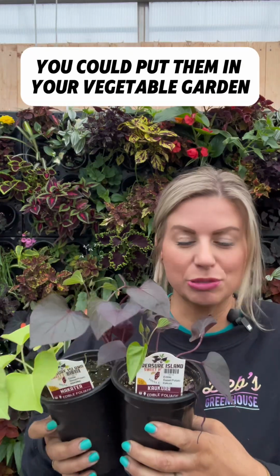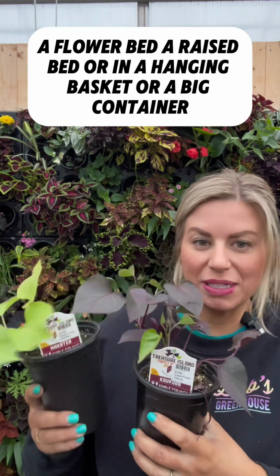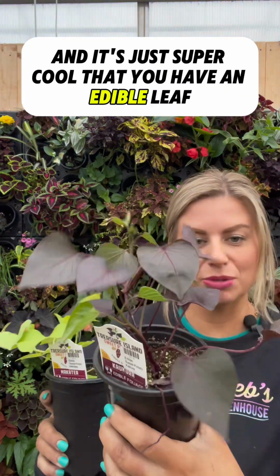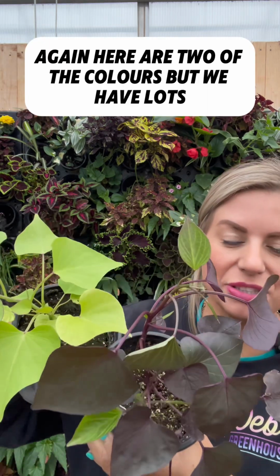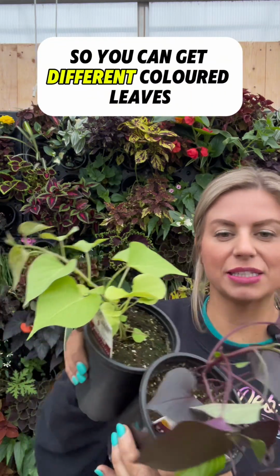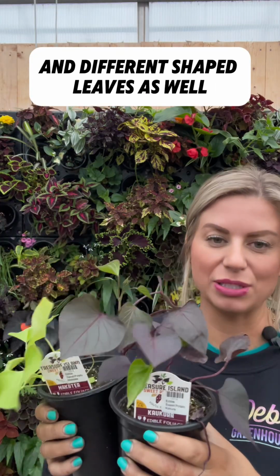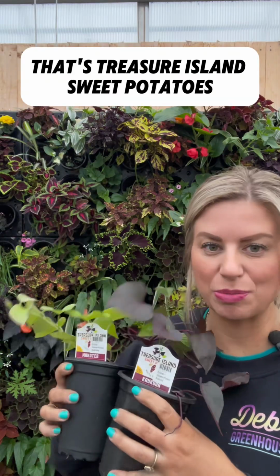You could put them in your vegetable garden, a flower bed, a raised bed, or in a hanging basket or a big container. And it's just super cool that you have an edible leaf and it can make a proper sweet potato tuber. Again, here are 2 of the colors, but we have lots of them in store and 5 different varieties. So you can get different colored leaves and different shaped leaves as well. Some are the more jaggedy or spiky ones. That's Treasure Island sweet potatoes.